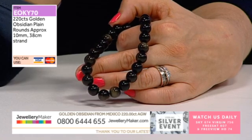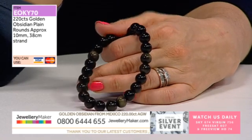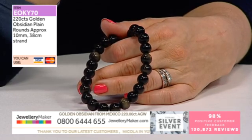And it makes for the most beautiful gemstone jewellery. Just a very simple classic necklace, again with those genuine black spinel that we had earlier. I think they'd look sensational.